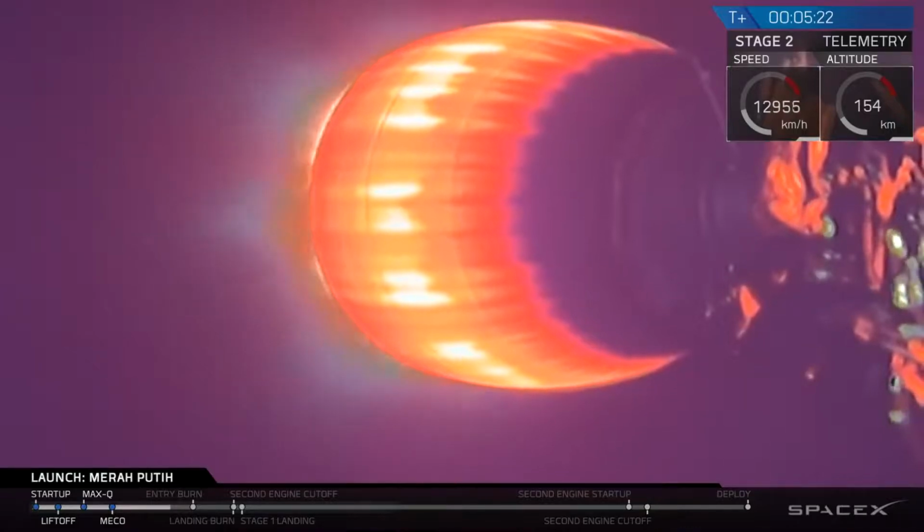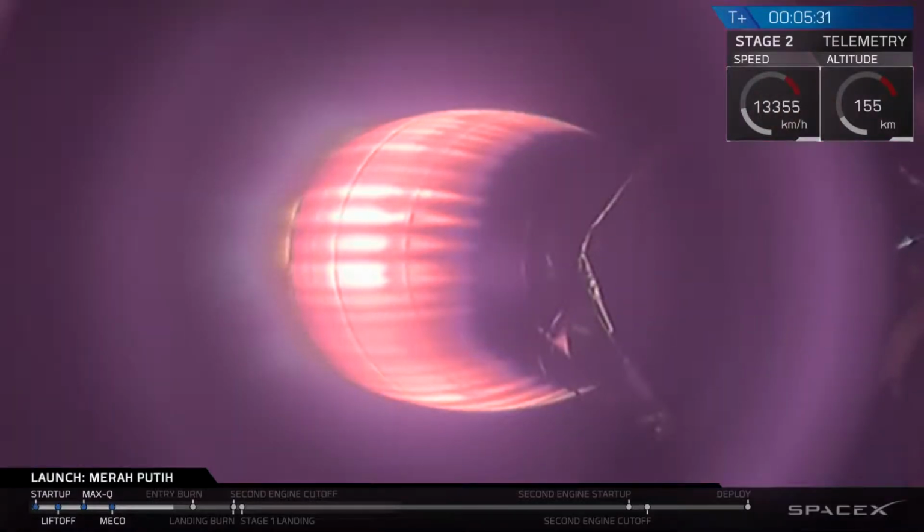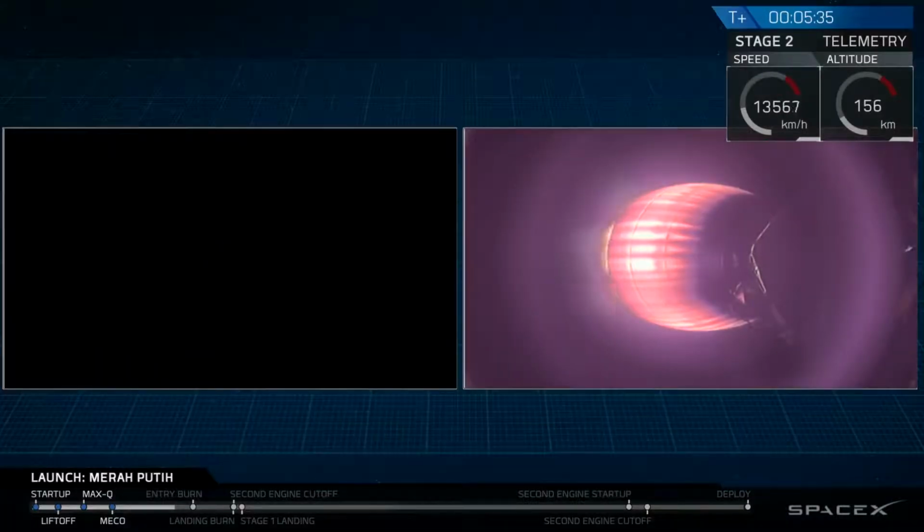Now we're about 50 seconds away from that entry burn, but just note that once we recover this booster, we plan to fly it a third time later this year. As mentioned before, this is possible due to those Block 5 upgrades, which brings SpaceX closer to its goal of full and rapid rocket reusability.